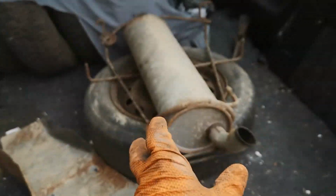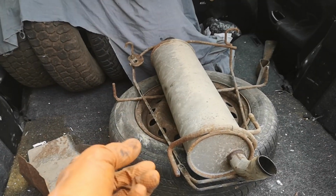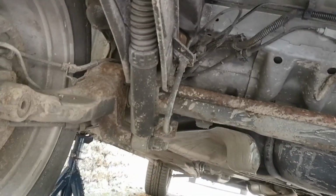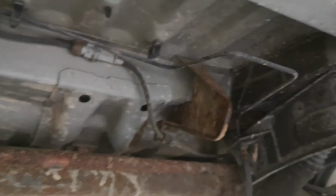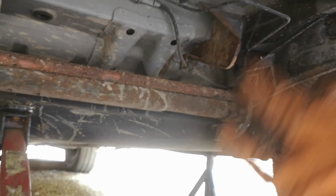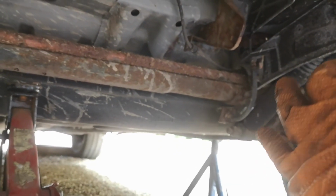So we've yanked out the exhaust and the spare wheel frame and the spare wheel, because we're going to put the spare wheel up top, because that looks like I'm an off-roader. Underneath, the exhaust will come later, but we've just unclipped the brake lines and got rid of the heat shield for the exhaust as well, because it's just in the way.